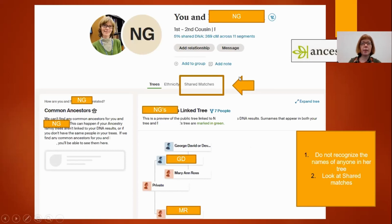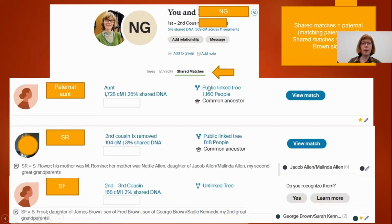So I need to go to the shared matches. This is where the shared matches is on Ancestry. You can see it's the middle of the page, and then over to the right a little bit, right by my big arrow. If I click on shared matches, it brings up a new list. There are pages and pages of matches, and I'm showing you only 3 of them. So you're going to want to scroll down through the list of shared matches and really do it as much as you can to try to identify enough of them that you can solve the mystery.